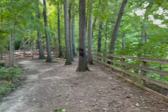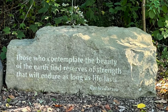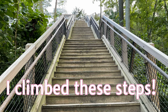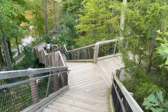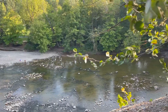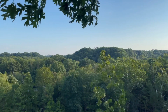Walking today on the Rocky River Reservation Metro Park system. So pretty. It's a long way up the stairs. Was it worth all those steps? Wow. We're in the treetops. We're high as an airplane. Woo!